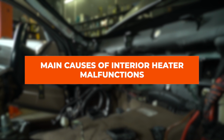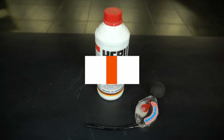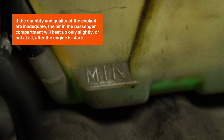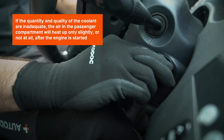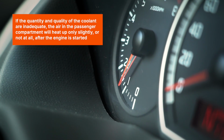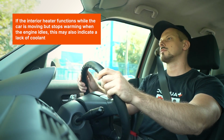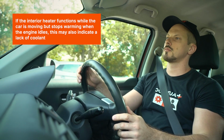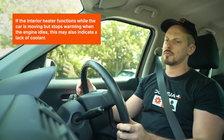Main causes of interior heater malfunctions. 1. Low coolant level and poor coolant quality. If the quantity and quality of the coolant are inadequate, the air in the passenger compartment will heat up only slightly or not at all after the engine is started. If the interior heater functions while the car is moving but stops warming when the engine idles, this may also indicate a lack of coolant.